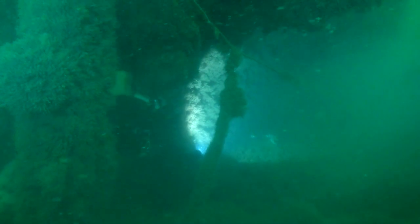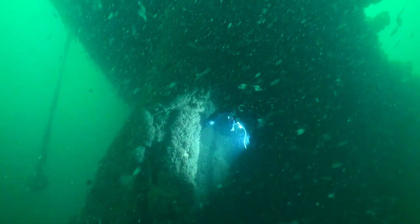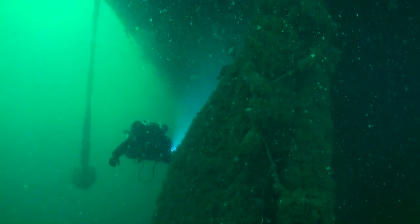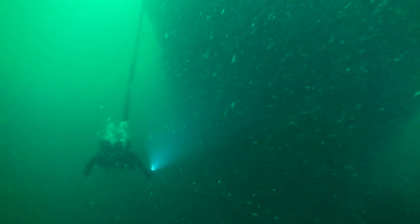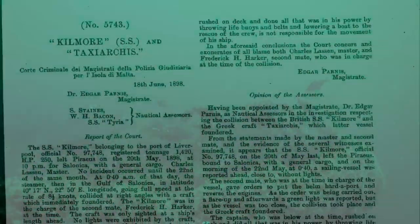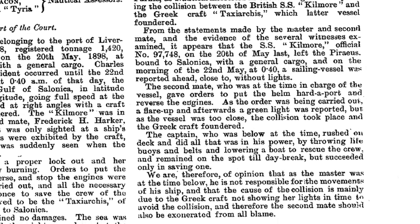At the moment the flare was fired, both vessels had approached each other to less than a ship's length. The crew took all appropriate measures, but the collision could not be avoided. The SS Kilmore remained undamaged, but the Taxiarchis sank immediately, taking all but one of its crew with it. Since the Greek vessel was sailing without lights, the Kilmore was exonerated of all blame when this case came to trial.